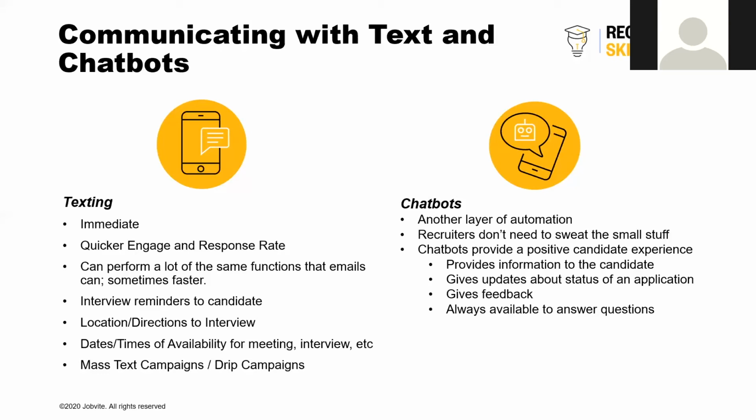Directions, interview slots, information that might be consistently asked for. This information can all be loaded into the chatbot so that when you want those answers or need that information, you as the candidate are not waiting, and the recruiters are not performing that repetitive work.